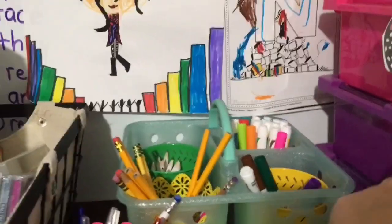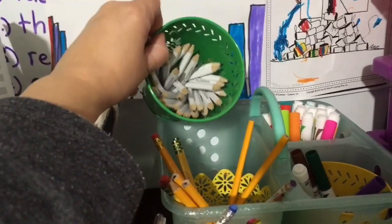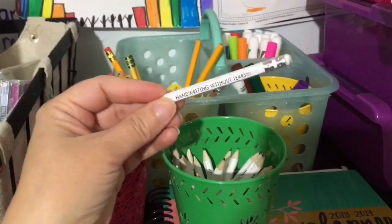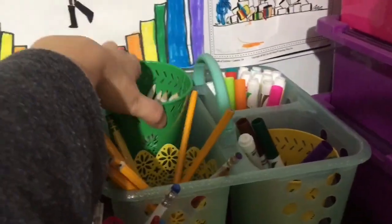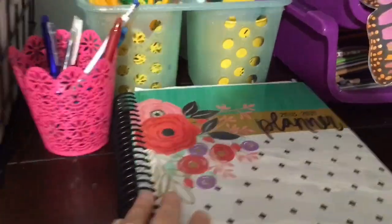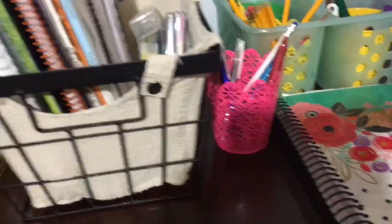Otherwise, I just put them in these bigger bins here. There are also these teeny little pencils that he uses for his handwriting. I really like these because they're small, for little hands and little grips, and these are the Handwriting Without Tears pencils that you can get off their Learning Without Tears website. Like I said, this is just my planner. I open it up to the day we're on when we do school.